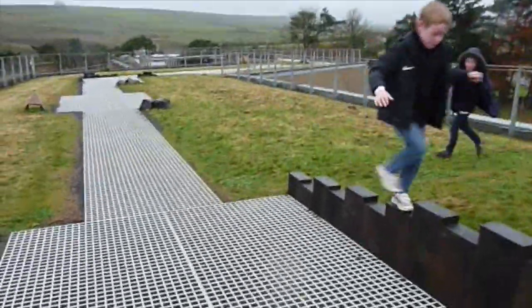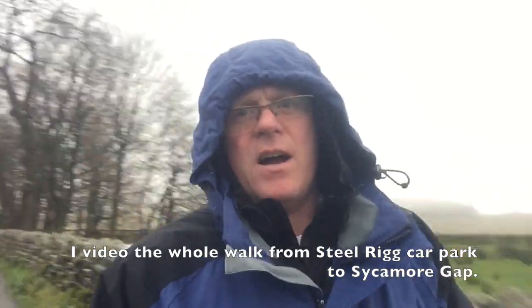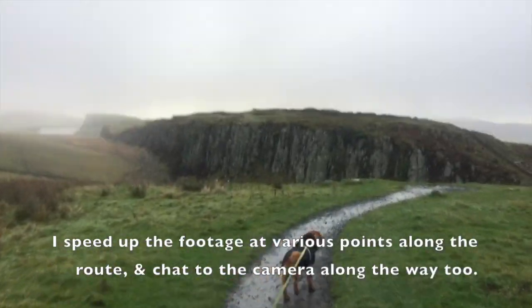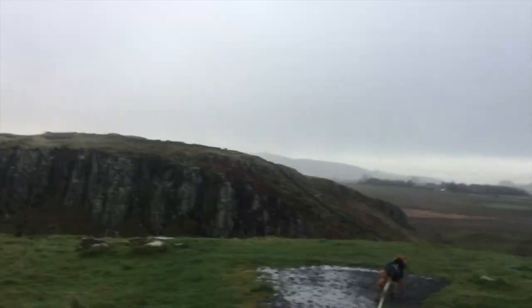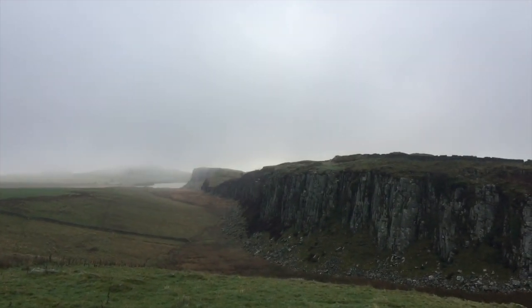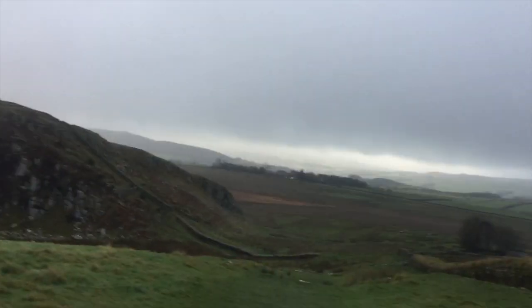Okay, let's get these boys back inside. Setting off from Steel Rigg car park. See if I can get to Sycamore Gap. Okay, that's where we're off to. This is just a viewing point. If I can just make out a tree. I'm talking, but it's bound to be windy, so it's never great sound when it's windy with the iPhone.